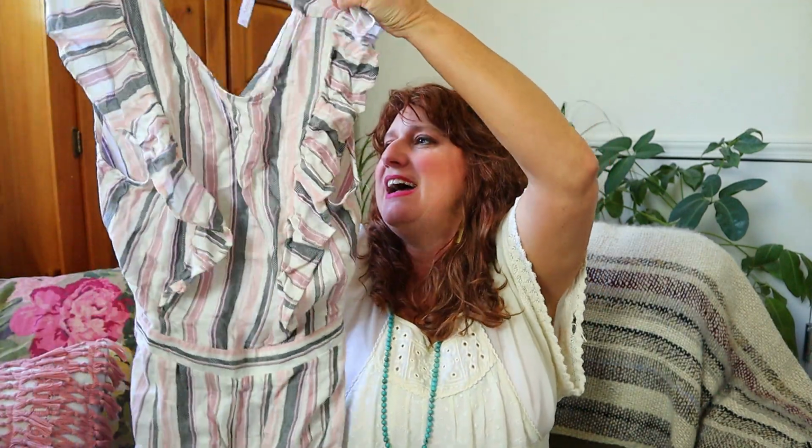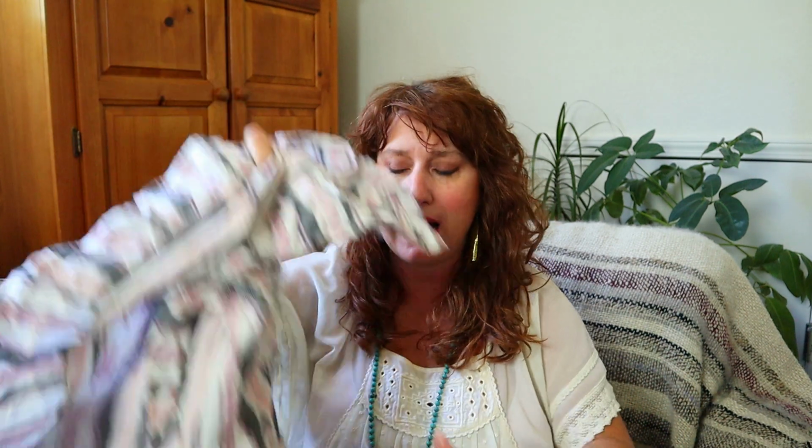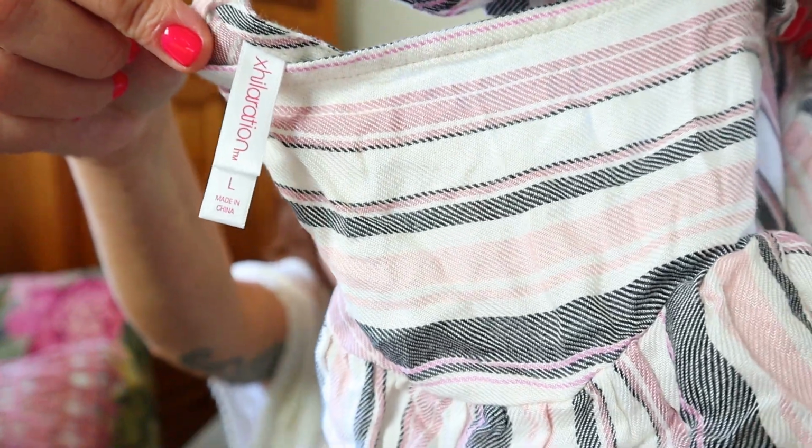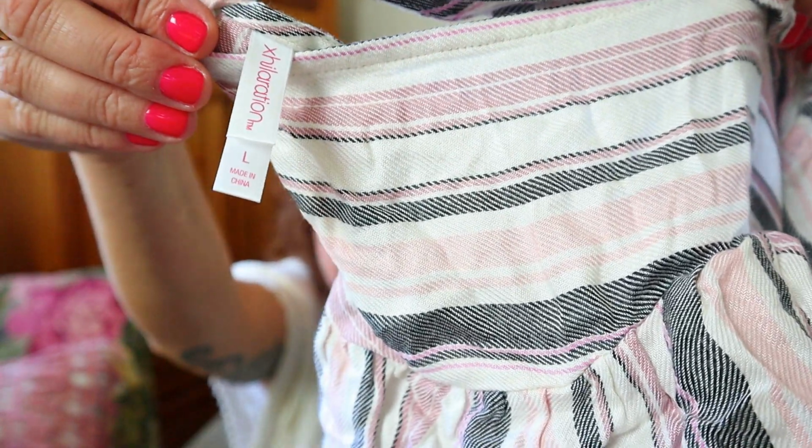Ooh, we have a jumpsuit. I love a good jumpsuit. Oh, that's so cute. It's a gray and pink striped jumpsuit, and look at all that ruffle detail. Comes all the way down to a very wide leg, has an adjustable tie belt. Let's check the brand. So this is Exhilaration. Exhilaration is sold at Target. What's great is that it's a size large, and larger sizes tend to really sell better for me.